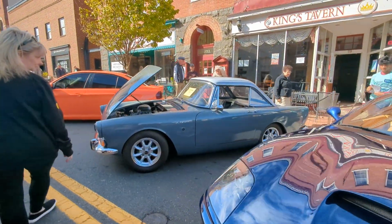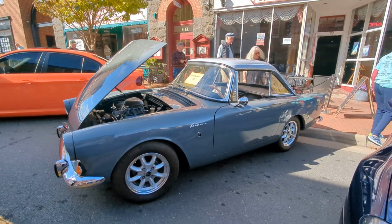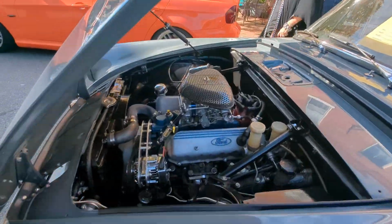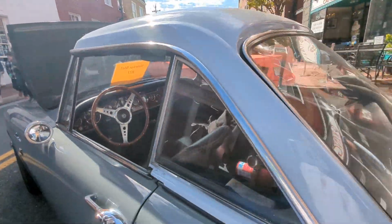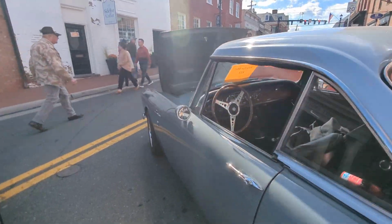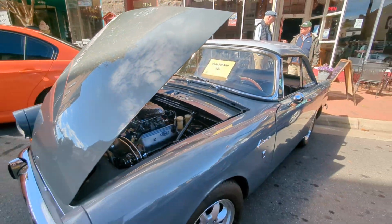Another friend of mine's beautiful Sunbeam Alpine. Very nice. Just a nice British convertible with a Ford engine. Think Shelby Cobra. Just an earlier version. And yeah, that's what we're talking about. So yeah, the Sunbeam Tiger. Alpine. Yes, yes, yes. What a great car.